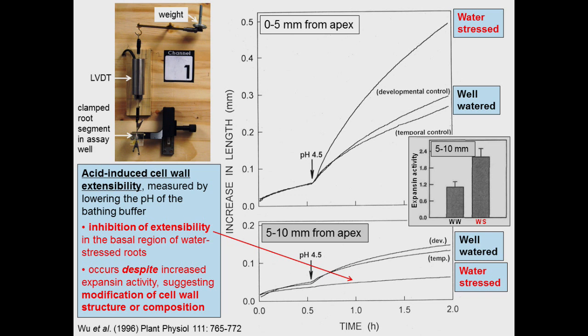And all I really want to say is actually in the region that we're going to focus on, this is the basal half of the growth zone. This is the well-watered control tissue, which in this particular experiment is showing extensibility, and in the water stress tissue, there is a complete loss of extensibility. So this tissue is not capable of extending under these experimental conditions.